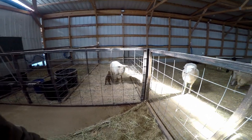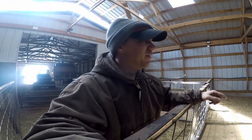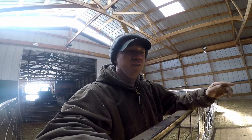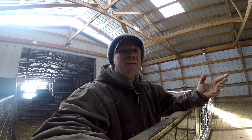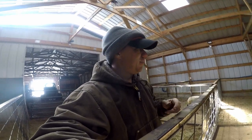So we'll leave them alone. Unfortunately, they're going to have to stay pinned up in here, though, while we clean the barn. We don't like letting newborns outside, for a few reasons, but the bigger reason today is because it's slick and not ideal conditions, and that baby's going to get wet.